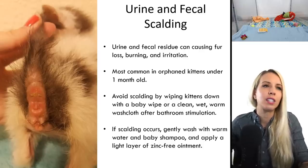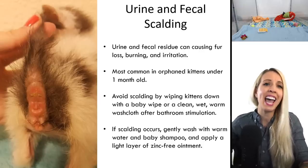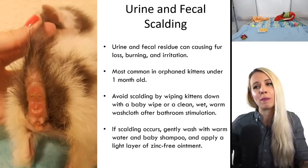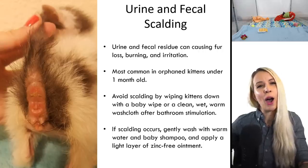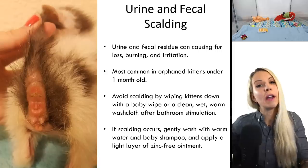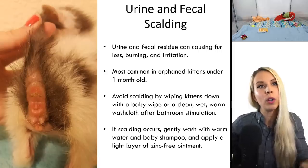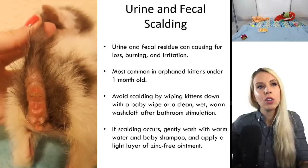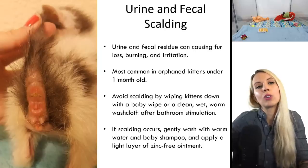I should warn you guys, there's a lot of sad and kind of gross photos in this. So if you don't want to be looking at butts and poop, maybe this is not the talk for you, but I think it is very important and helpful for foster parents who really are going through these situations. Urine and fecal scalding is another kind of potty related health concern that is pretty common in kittens. And that's because these kittens, they're learning to go to the bathroom.